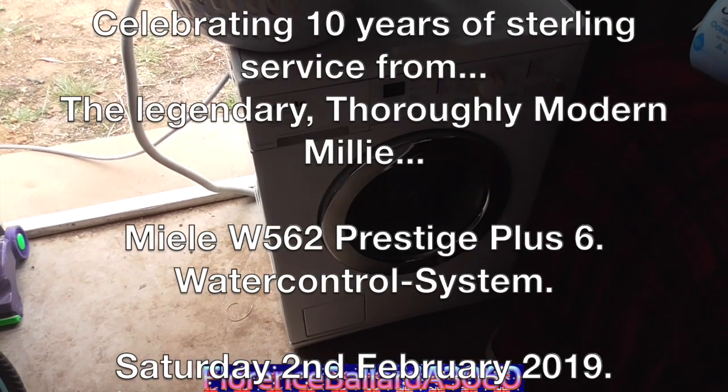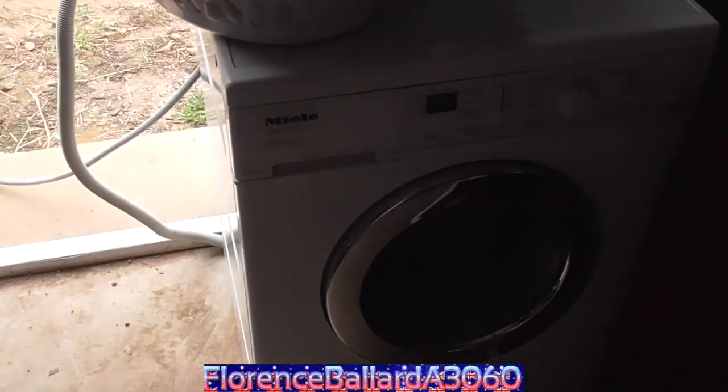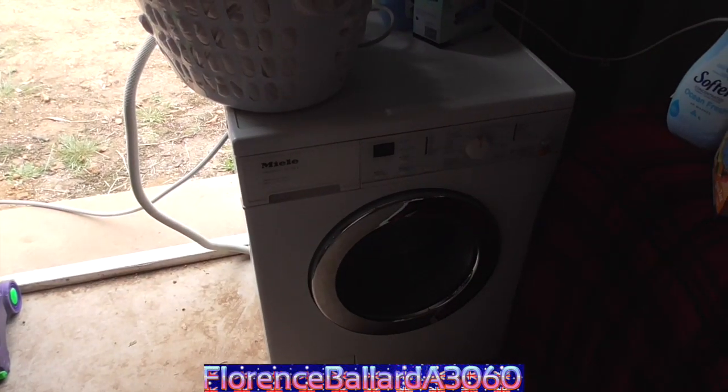Today we are celebrating the 10-year anniversary of the Miele W562 Prestige Plus 6 washing machine. She's been 10 years in our collection.